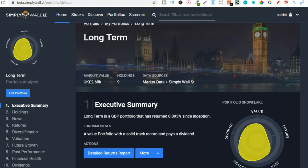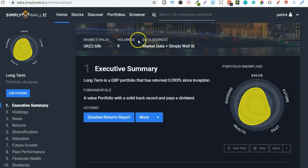So right off the bat, this is my portfolio. I have £2,680 within my portfolio, and that is over 9 holdings. And according to Simply Wall Street, my portfolio is a value portfolio with a solid track record of paying a dividend. So I'm really happy to hear that as well.